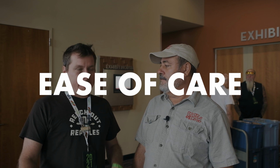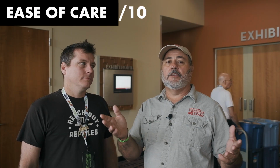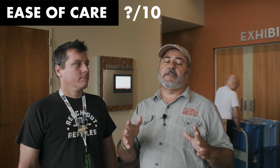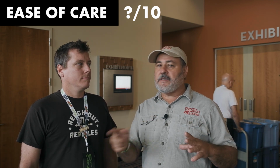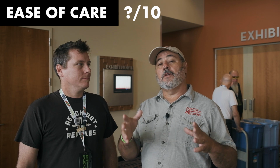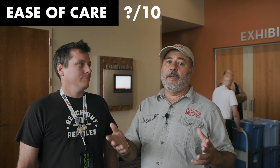How about the ease of care? It's a 3, but back to understanding what you need to do. Retics are so smart that if you give them the wrong environment, they will do anything to try to fix it. So if your enclosure doesn't have a hot end and a cool end, they're going to pace, they're going to wear themselves out, they're not going to do well because you're not providing what they need. That being said, if you understand they need a gradient, all of a sudden the ease of care can go all the way up to a 10.